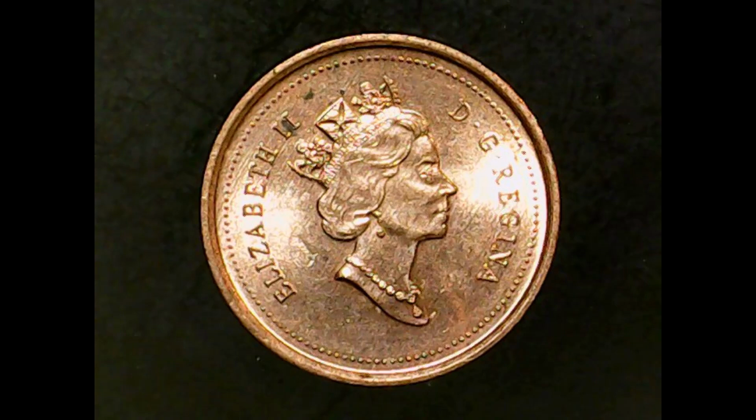Okay. Along the left-hand side, it says Elizabeth II. Along the right-hand side, it says D.G. Regina, or Regina, depending on how you want to pronounce it, with the older effigy. Now, for this style of coin, there are 2 kinds. There is the crowned version, which is the old effigy, and that's what you're seeing right now. Now, as you can see, it's a really nice Mint State red coin, and the detail is very, very good on this coin.